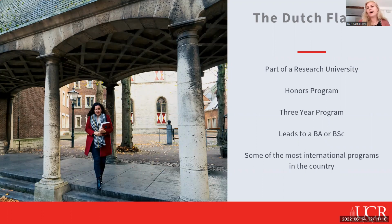So to sum that all up, these university colleges are always part of a research university. So these liberal arts and sciences colleges always have a strong research focus. As I said, we are part of Utrecht University, which is a research university in the Netherlands. All of these university colleges are, and they're often honors programs. It's labeled by the government as small scale and intensive. That intensive is because it's an honors program of these research universities. So it is fast-paced, and there's definitely a lot of studying for you to do here.